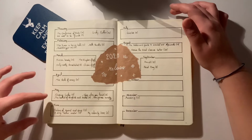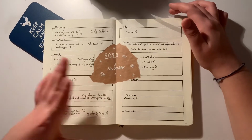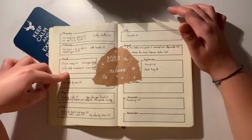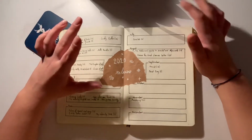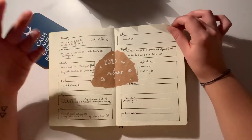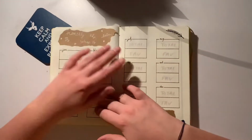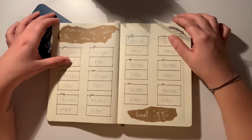For instance, there is the new Hunger Games, but also the new Elizabeth Acevedo, and a lot of things that I really want to buy. In March also, so many good books are coming out. So it is really going to help me to save money and to plan ahead as to what book I'm going to buy. And here we have my monthly wrap-up overview.